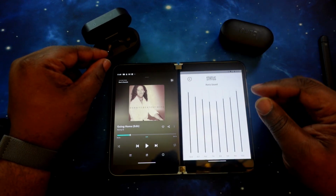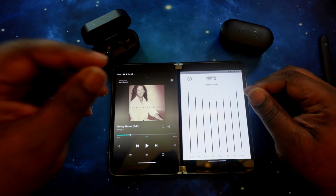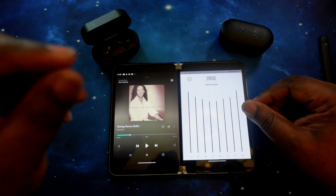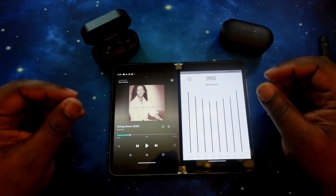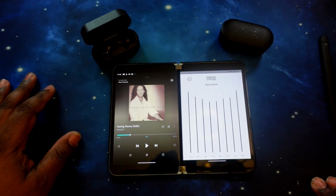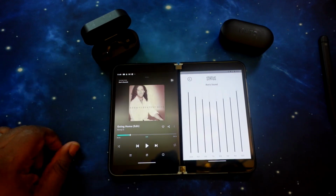Okay. This is living up to what I thought it would be. Great soundstage again, wide open. You got that depth. It would just sound so good with the background instruments. This is exactly what I hoped it would be.